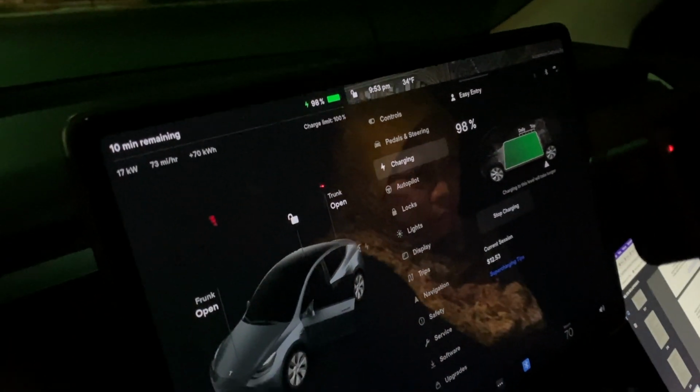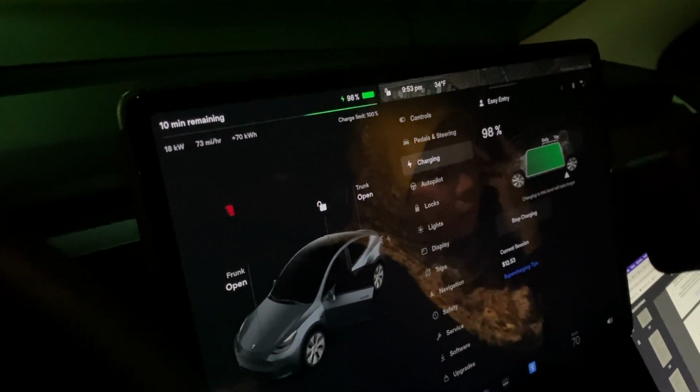Done charging. Is it 98%? 10 more minutes. Slowing down.